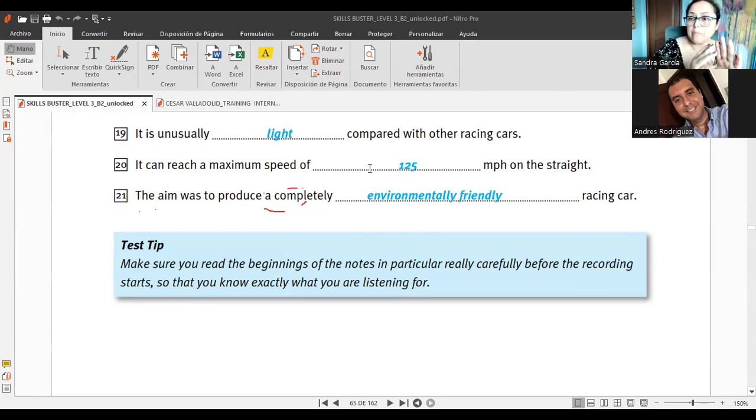When you have a number, put it in numbers. When you put it in letters, you run a risk of maybe misspelling something. So better put it in numbers.